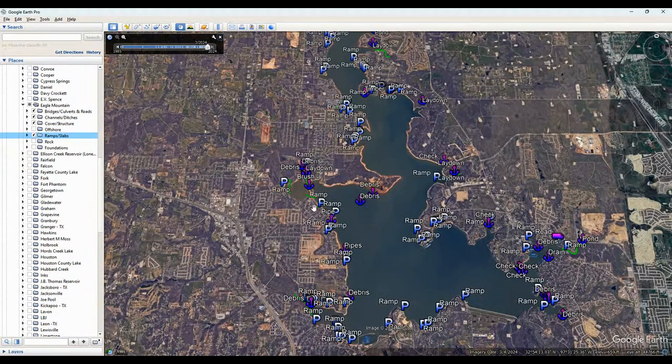We've got the ramps as well. So all of the different ramps that are out there, if you watch any of the lake breakdown videos that we've had, I talk a lot about the boat ramp pattern and how efficient it can be. So definitely take advantage of that. You've got a lot of different boat ramps on this lake to take advantage of. And you've got a lot of boat docks as well.